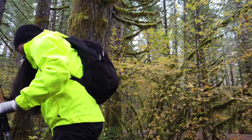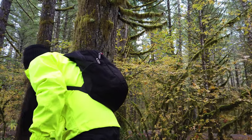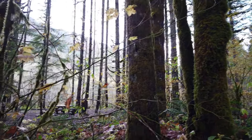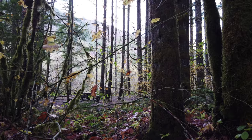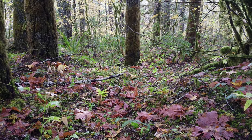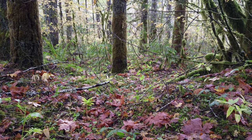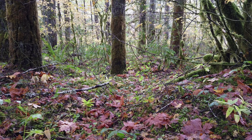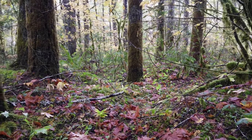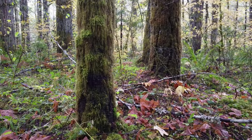Maybe there's something somewhere she will find just under your foot. This is a very nice ground and environment for chanterelle or any other mushrooms, boletes, shaggy manes. It's a good ground just based on the season.